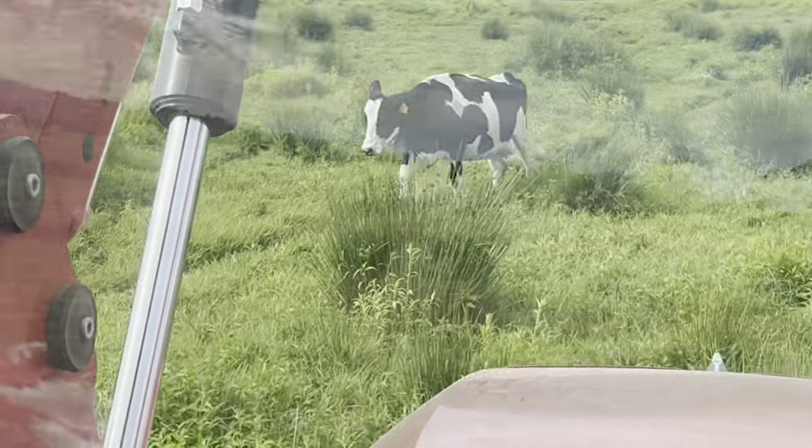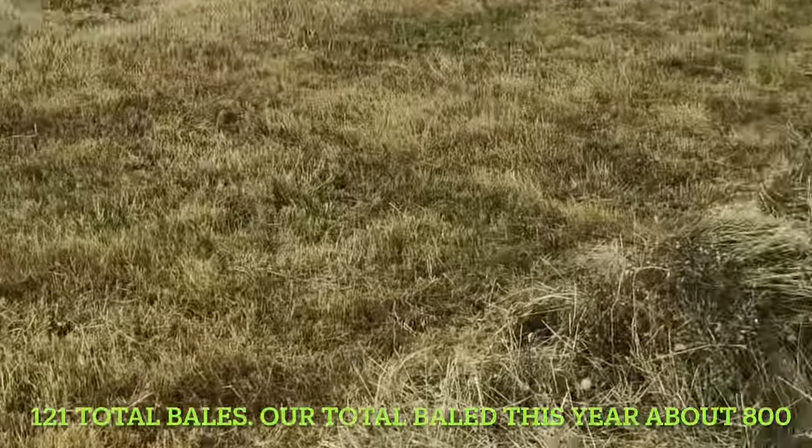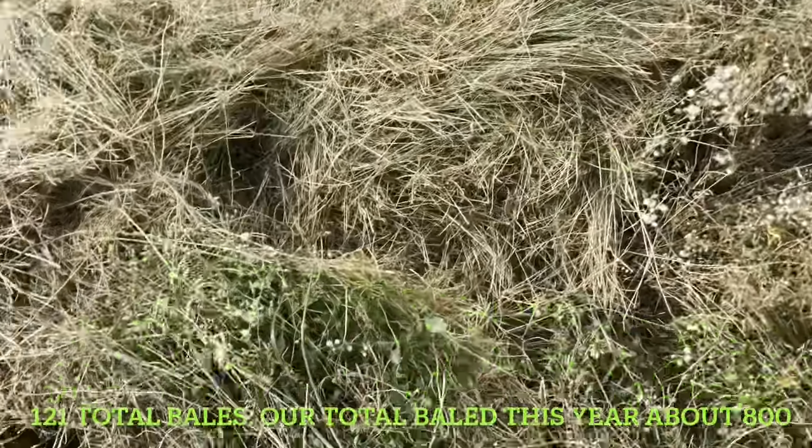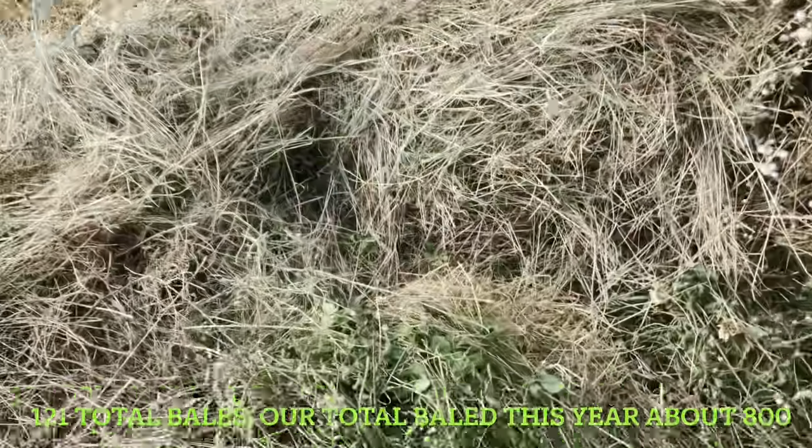The roads are looking a bit dry now, but only on top. If you have a look inside, it's still very green and just nice. It's going to cook up beautiful.